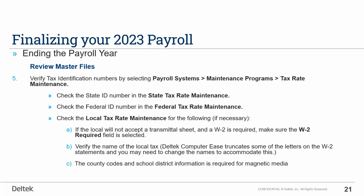And so again, you're going to want to verify your state tax rate maintenance, your federal tax tables, and your local tax tables. Under your local tax tables, if you're required to have a W-2, you want to make sure that the box is selected for W-2. Otherwise, it just comes to a transmittal sheet. You want to verify the name of the local tax. ComputerEase will truncate some of the letters in the W-2 statements, so you may want to review this. And then if you have any county codes or school district information that is required for magnetic media.